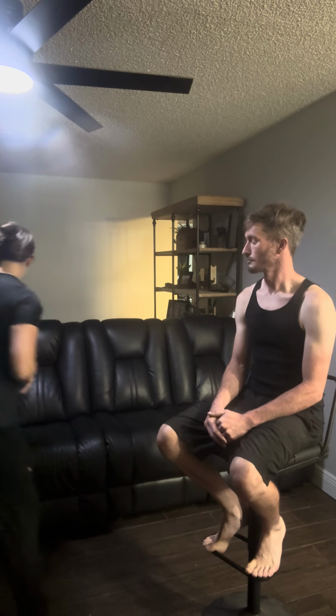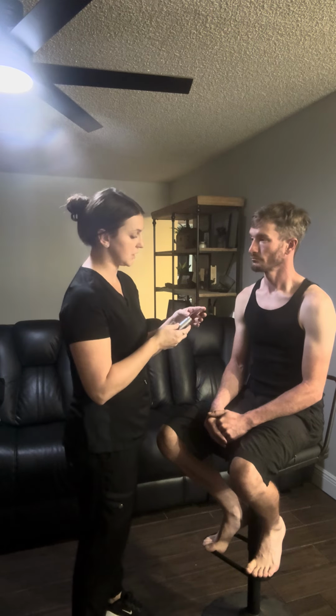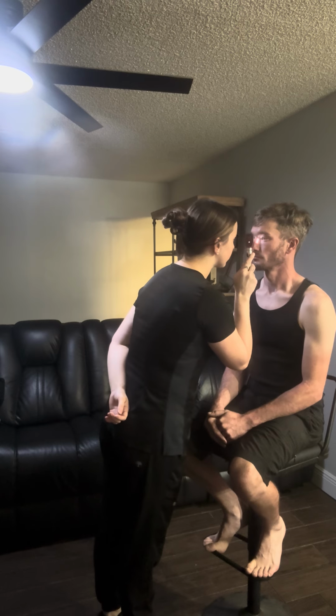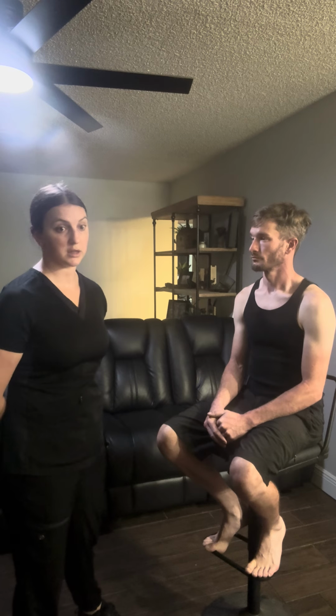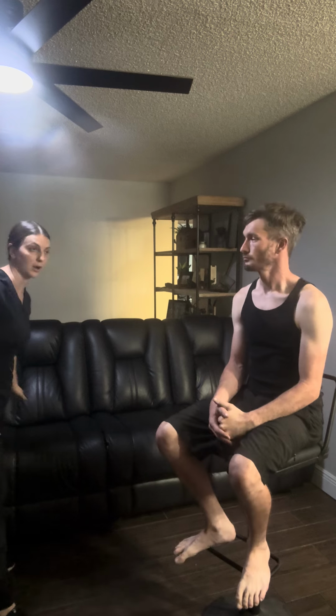Good. So next we're going to take a look at the eye one more time, shining one more light. So just look at my ear over here. Okay, red reflex is present bilaterally. The retina and vessels are intact with no abnormalities. The optic disc is well defined, and the macula is pink and intact with no abnormalities.